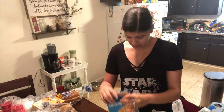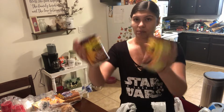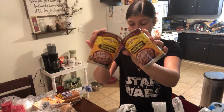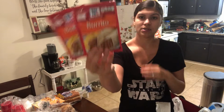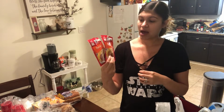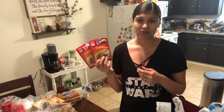So picked up some of that. Got 2 cans of this Old El Paso refried beans, to go on our nachos. 2 packets of this burrito seasoning. I originally ordered the enchilada seasoning packets, but they were out of it, so they substituted for the burrito seasoning mix, which is fine with me.